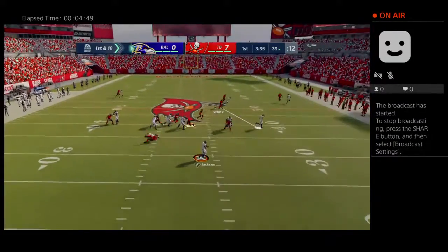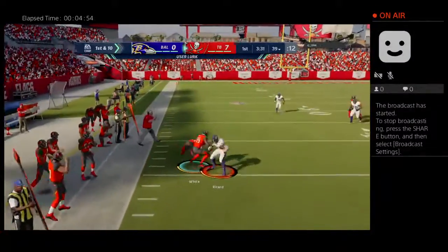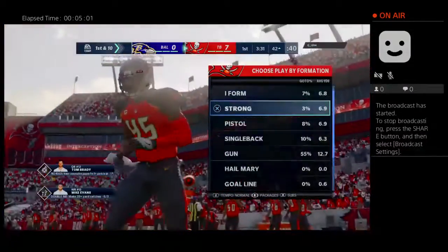Now a play fake here on first down. Into double coverage, and it's intercepted. It's Devin White, the linebacker. And the return this time will go out to the 42-yard line.